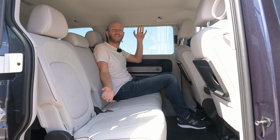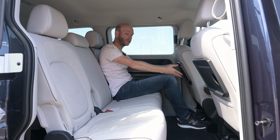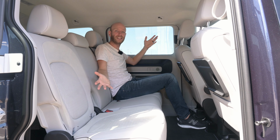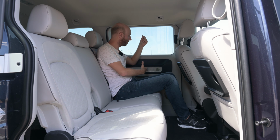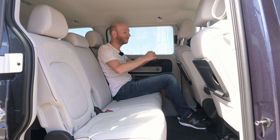Welcome to the rear bench of a van. That means loads of headroom, loads of knee room, loads of space to sit here with 3 people. Just in general, there is plenty of space back here. Then there are huge door pockets, there are USB-C ports in the door, and those USB-C ports deliver 45 watts. That is enough power to charge a laptop, for example.